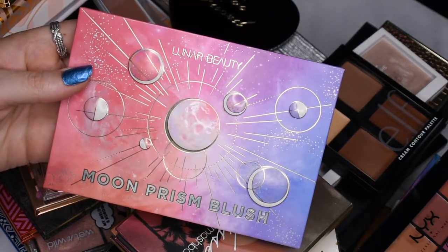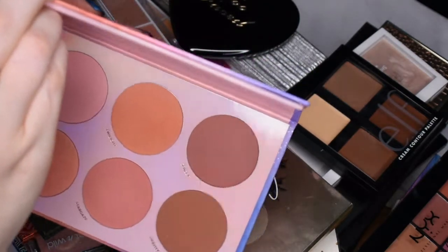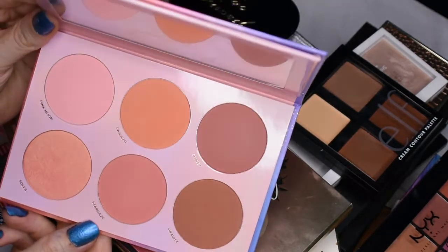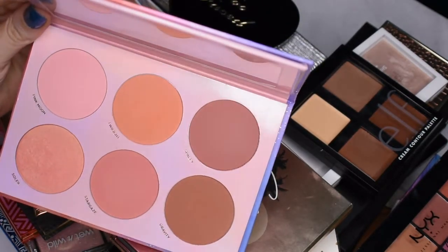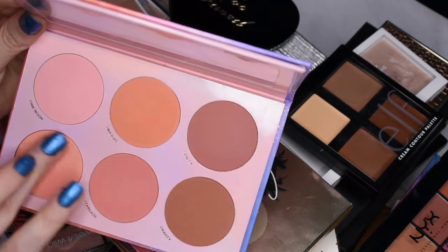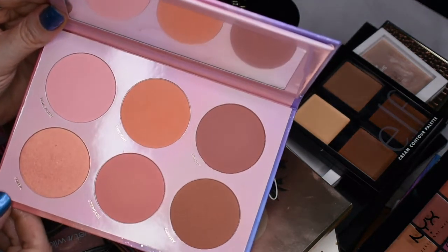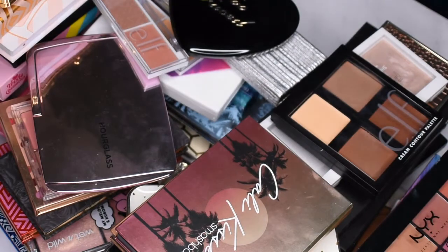So this is the Lunar Beauty Moon Prism Blush Palette. Obviously it has this absolutely gorgeous packaging, and then inside you get 6 really pretty blushes. This one can definitely be used a little bit as a bronzer for me, just because of how fair I am. And then I love this one because it's so luminous. I probably won't swatch everything, but sometimes I have no chill, so we'll see. Definitely keeping that though.